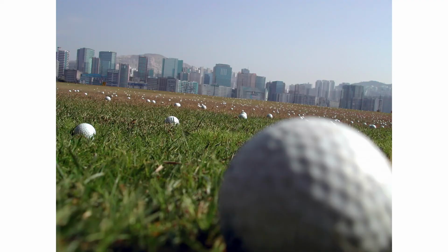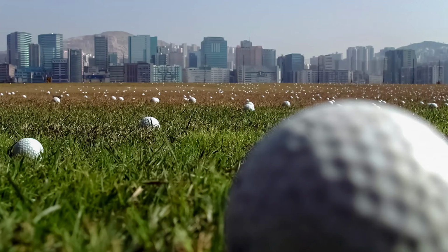Here's another shot I took. I just couldn't help myself. I had an interesting scene. There were some golf balls. There was a city in the background, and I just had to tilt the horizon. I don't know why. Just a simple fix these days, and the photo already looks so much better.